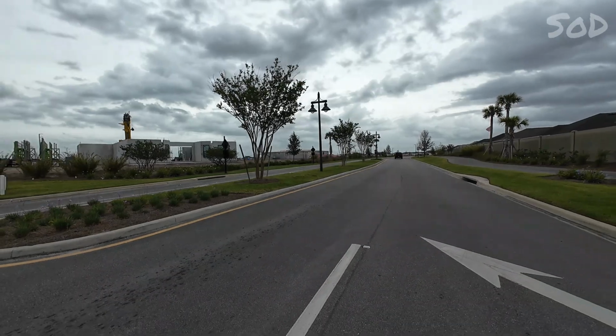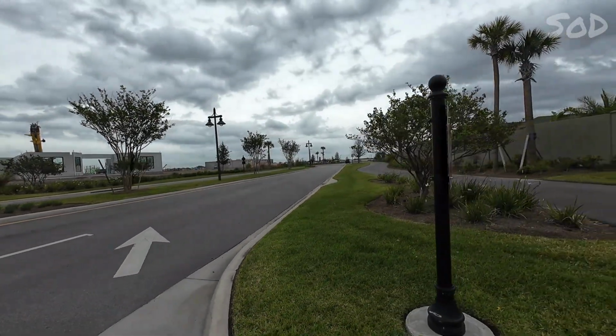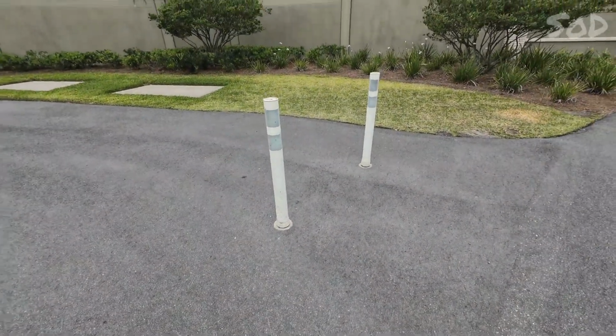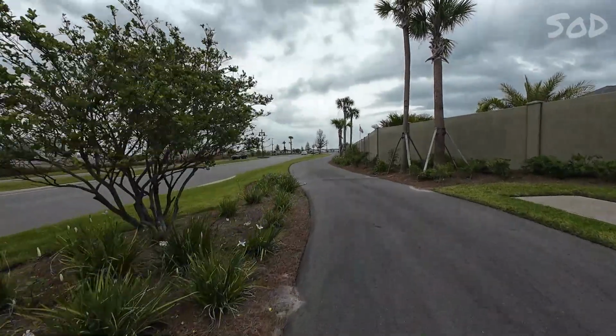I'm gonna walk the golf cart path today. This is actually a walking trail when you see the two posts. This is considered a walking trail, not a golf cart path.